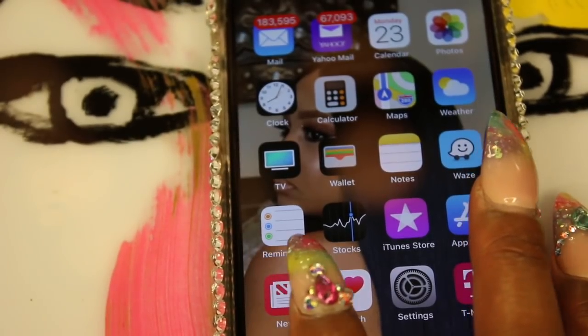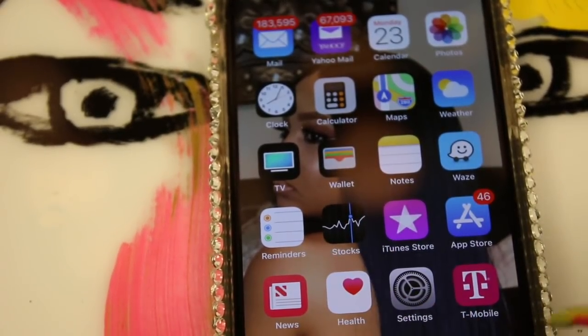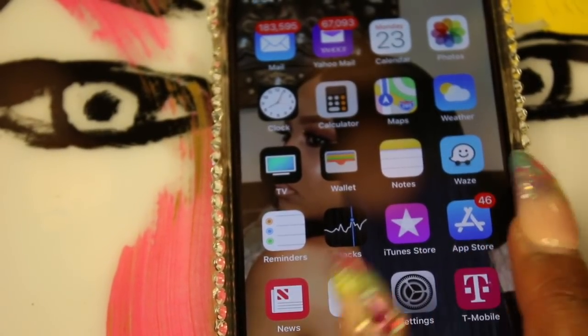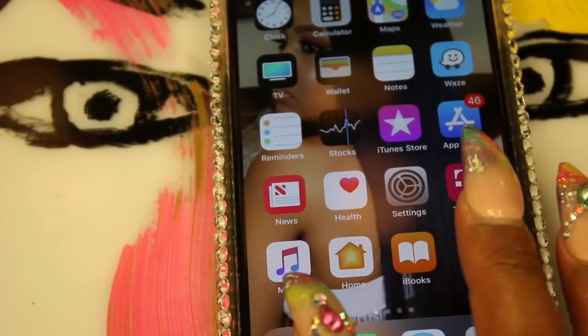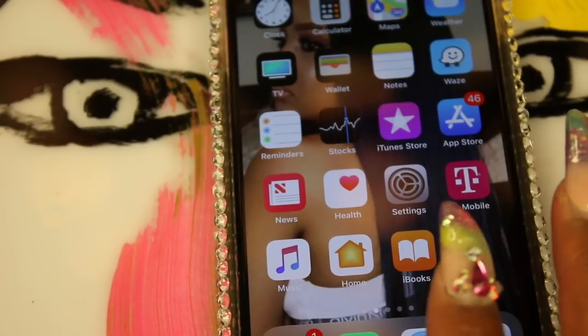Then we have reminders. I don't really use that. I just put mine in my calendar that way. And then I have stocks. Don't use that. iTunes Store, App Store, news, health, settings, my T-Mobile app, because I do have T-Mobile. This is my music app, which I have been absolutely loving. And then I have home and iBooks.